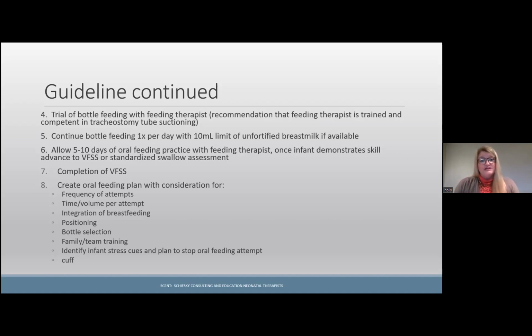And we prefer to use breast milk or human milk because it is so organic that if the infant does have some aspiration events, we know that the lungs are very resistant to an acquired aspiration pneumonia when we are using human milk, specifically if we can use maternal breast milk. So if the infant has limited access to maternal breast milk, saving that breast milk for oral attempts and then gavaging the supplemental feeding or the formula would be ideal.